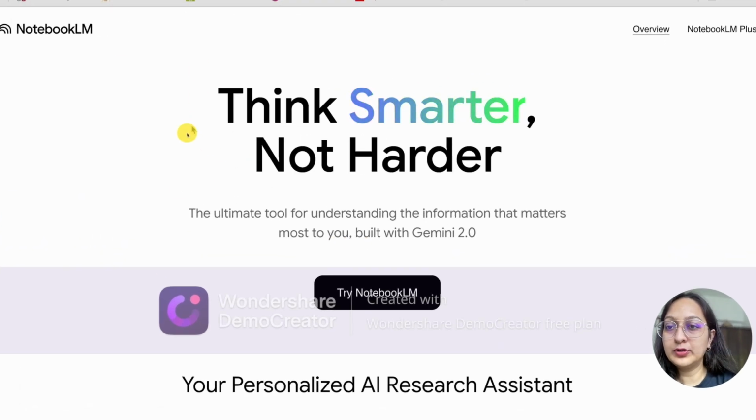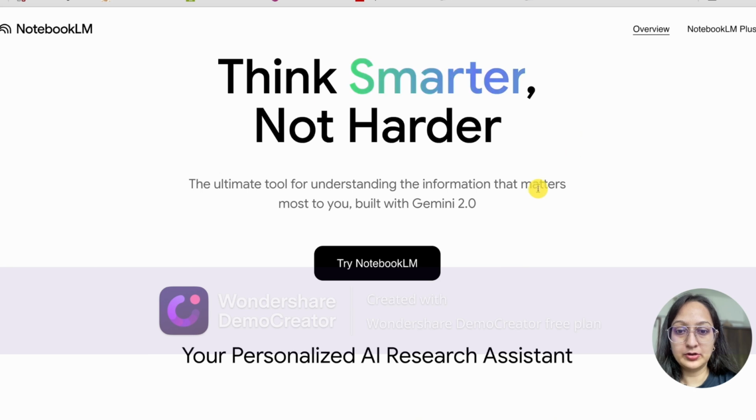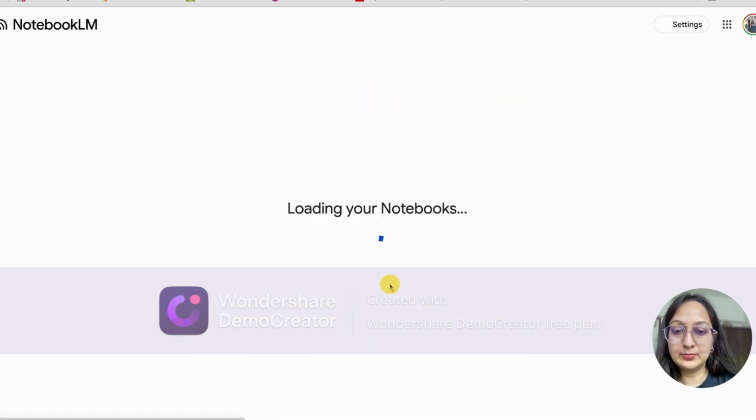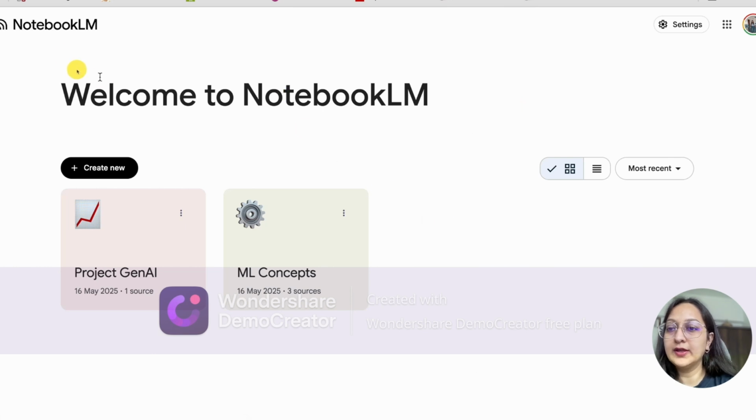As we open the Notebook LM Google page, here you can see it says think smarter, not harder. And it also says that Notebook LM is your personalized AI research assistant. So let's try out Notebook LM here. Okay, so it takes you to the Notebook LM homepage.